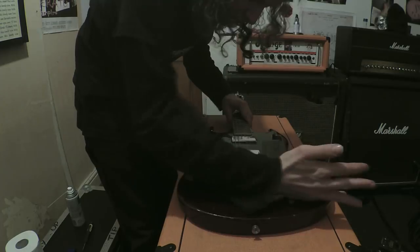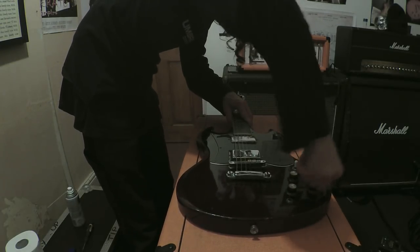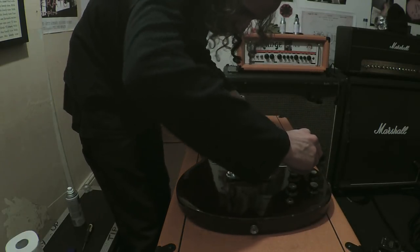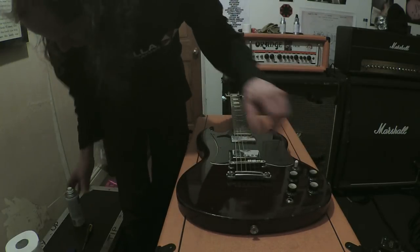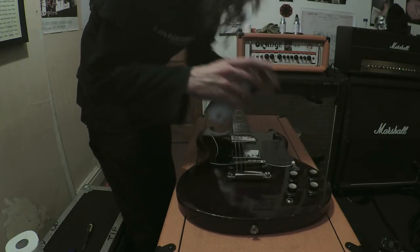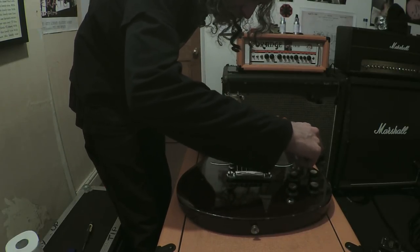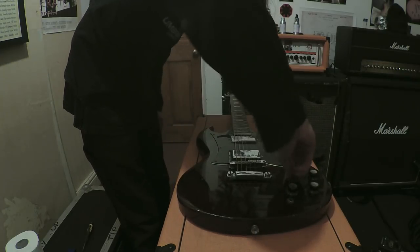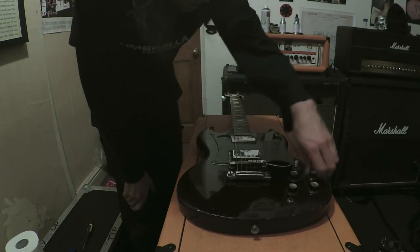Oh yeah, that's gone through. Is that catching on the finish? No, there we go. Okay, spray some in here. Just a little bit. When you're using switch cleaner, you don't want tons and tons of it in there. You don't want it swimming. Just enough. Ah, that feels better. It's freed everything up a bit. Just enough to keep it nice.